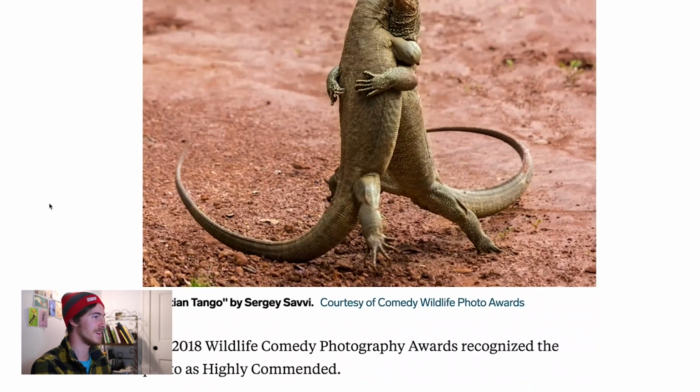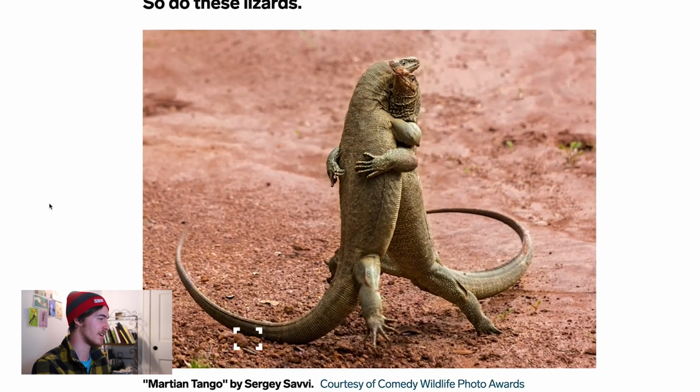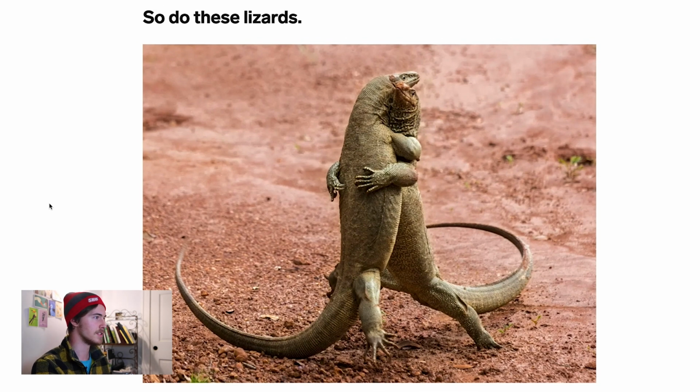Sweet. Oh my God, more dancing? But these guys are more like heart hugging. Martian Tango by Sergei Savy. Those lizards are having such a good time. They look like Komodo dragons, but they look small. I don't think they're Komodo dragons.